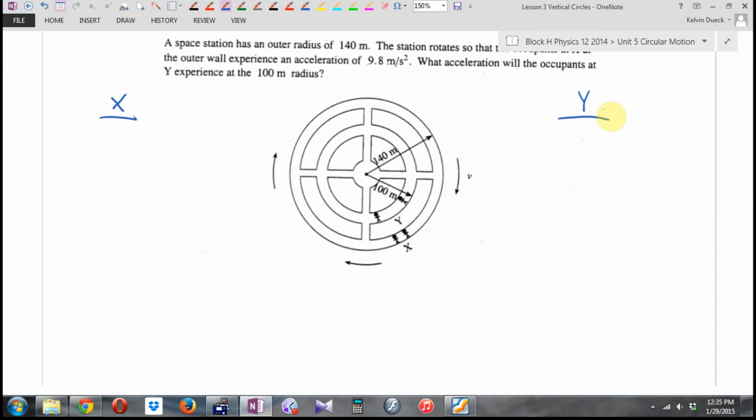Okay, let's look at location Y right there. What are the forces acting on those people? Oh, no, sorry. Don't give the obvious ones. We're in outer space. We did this the other day. Who remembers? What is the force that's actually pushing you in a circle on a space station? And you're moving in a circle, so it's not just ma, it's m a_c.